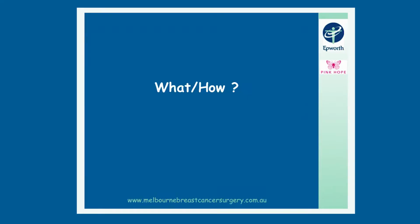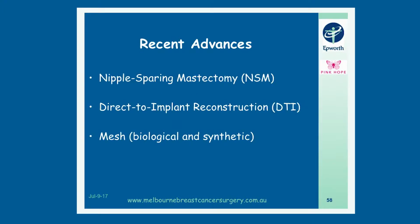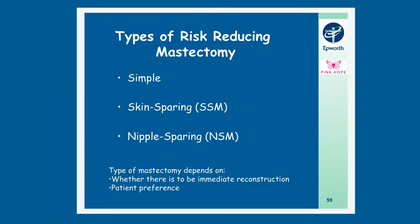So finally, to what is done and how. There have been several recent advances in risk-reducing surgery, largely related to the type of mastectomy and the associated reconstruction, which I think have been responsible for an increase, partly the increase in uptake in women. One is the embracing over recent times of nipple-sparing mastectomy in the prophylactic and also therapeutic setting. The introduction of direct-to-implant reconstruction, and the use of some of the meshes, whether they be biological or synthetic.